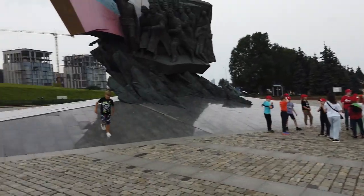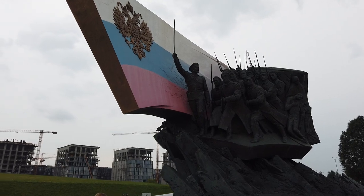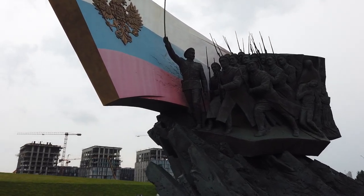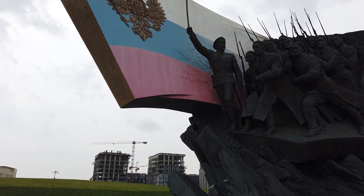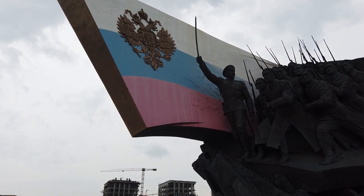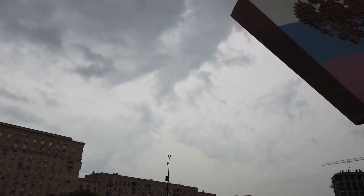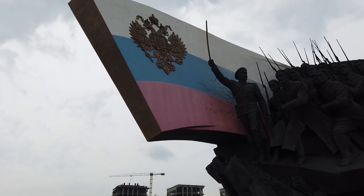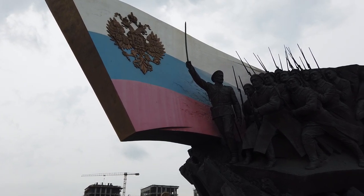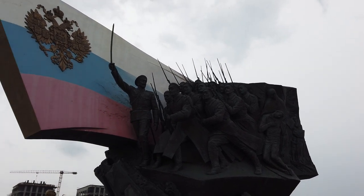Oh, wow. Let's go closer. This is, by the way, I thought about what the Iron Cross is, and here's like a Russian Romanov family coat of arms. This is actually in honor of the war against Napoleon.